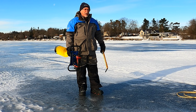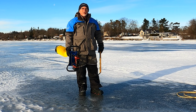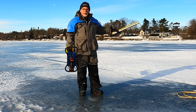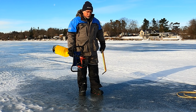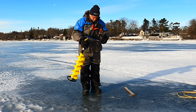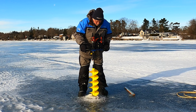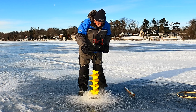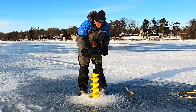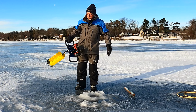So I'm in the same location we've been doing now for the last 10 or 11 years. I think it's 11 years. 200 yards off of the end of the road on the 7th line. So let's drill a hole, see what we got. Well, we got some ice.